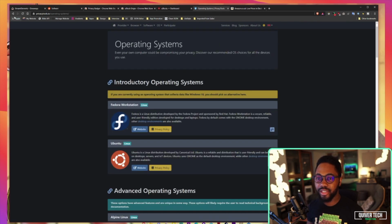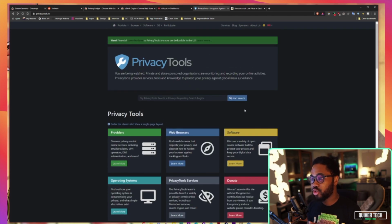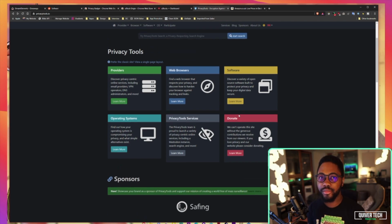So like I said, guys, this website is absolutely amazing. I can't recommend it enough. So to recap, uBlock Origin for your ad blocker and tracker blocking needs, Privacy Badger, and of course the other add-ons I spoke about. You can find all of them on this website. And of course, if you've got some spare change, please donate to these guys. They are doing the Lord's work. They are keeping these tools updated, making sure that you have the best privacy software installed on your computer at all times. I mean, what better cause is there, if we're being honest?